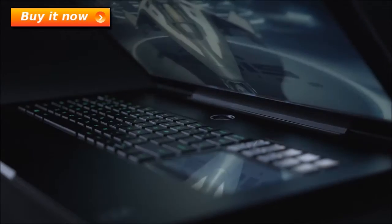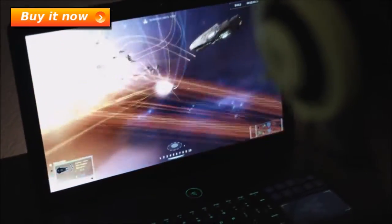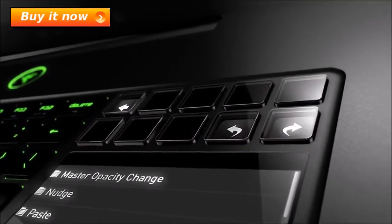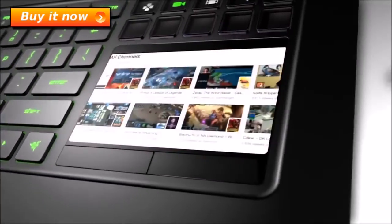With a 17.3-inch full HD display, the Blade Pro presents a crystal-clear view of your objective. The Switchblade UI features 10 dynamic keys and an LCD trackpad for infinite possibilities.